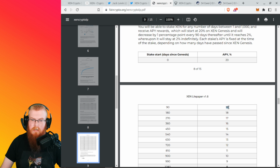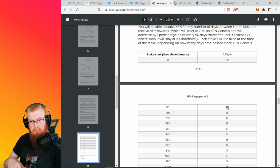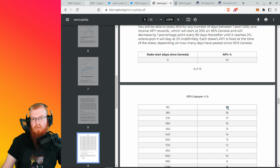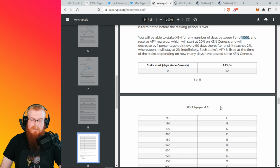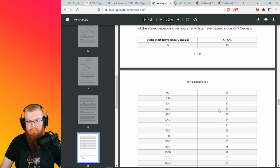So mine, pretty much, I minted all mine for 100 days. So when I stake, I'll be getting 19%. So not bad. That'll be cool because I'm planning on staking too. Me personally, I'll probably stake all of my wallets for the full 1,000 days because why not? I want the most bang for my buck. I want the most coins. I don't care about the short term.